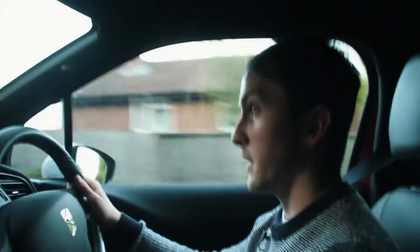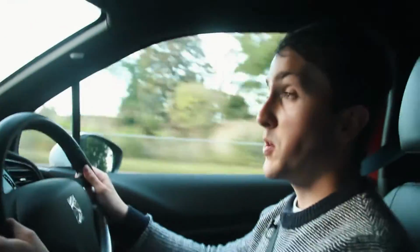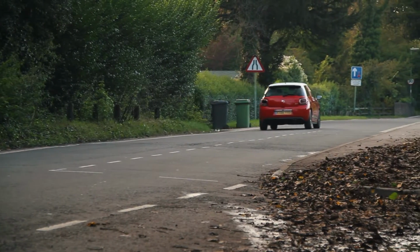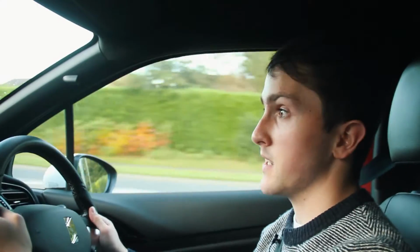The clutch, on the other hand, is a bit more tricky to use. You don't really know what the clutch is doing. It's quite soft and spongy, and the bite point is really high on the pedal, so it takes a bit of getting used to. You've got to pay attention to learn where the bite is, because if you just get in it and you think, I'll be able to feel it really easily, you won't.